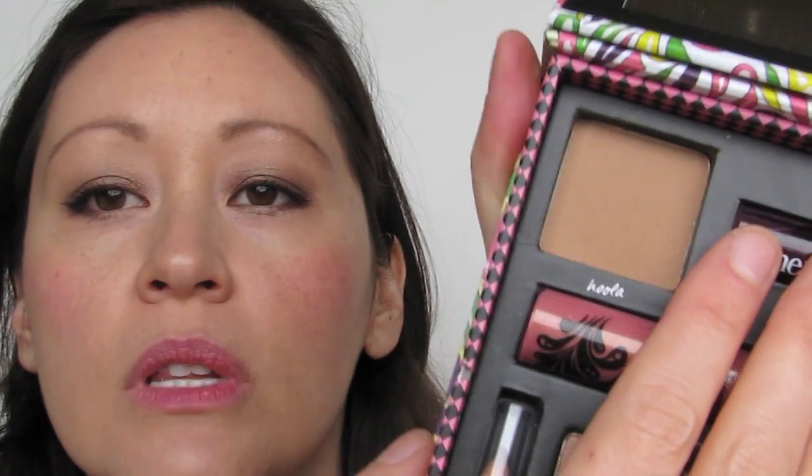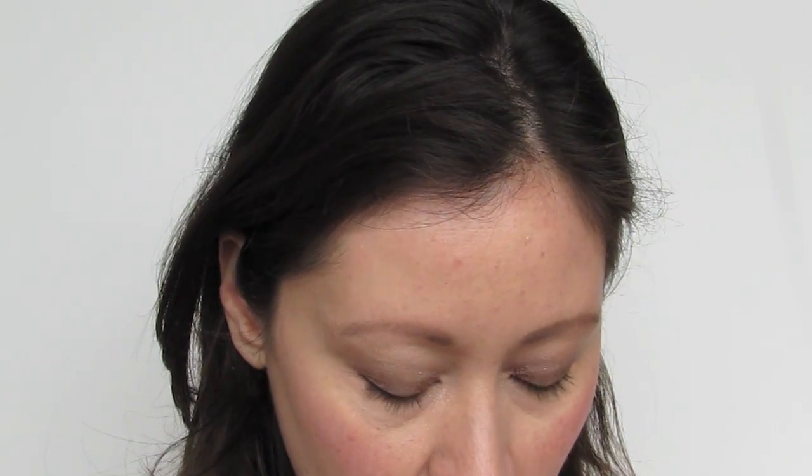color on my lips. And then I'm going to come in with Hoola, this shade right here, which is a matte bronzer. It's actually pretty hard to find a matte bronzer, and matte bronzers are great because you can use them to contour. If you have shimmer, it's hard to contour with a bronzer. It also just looks a lot more natural.